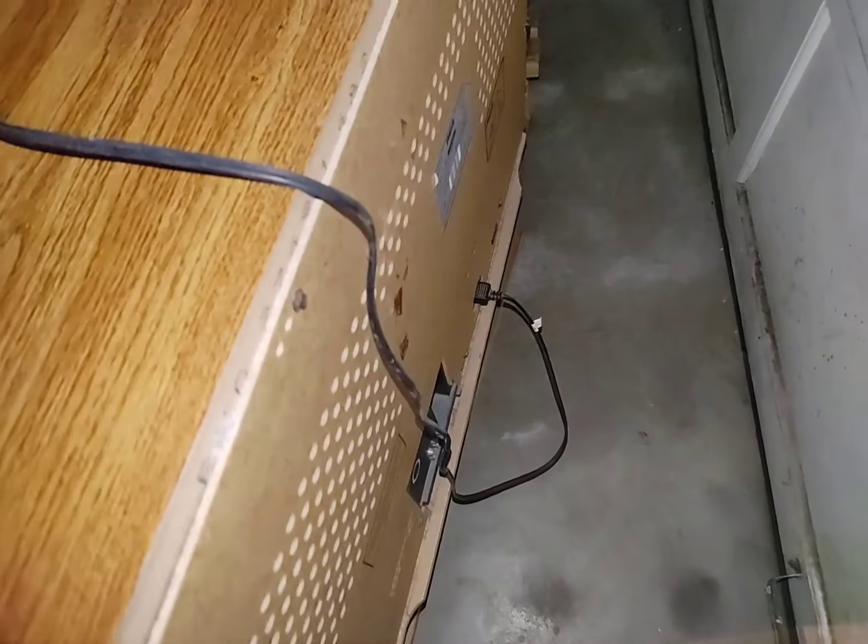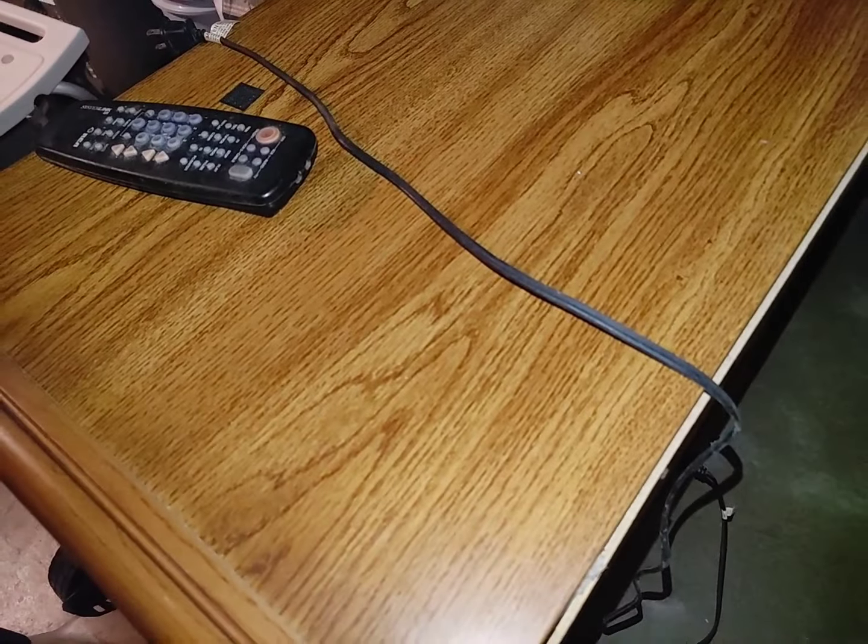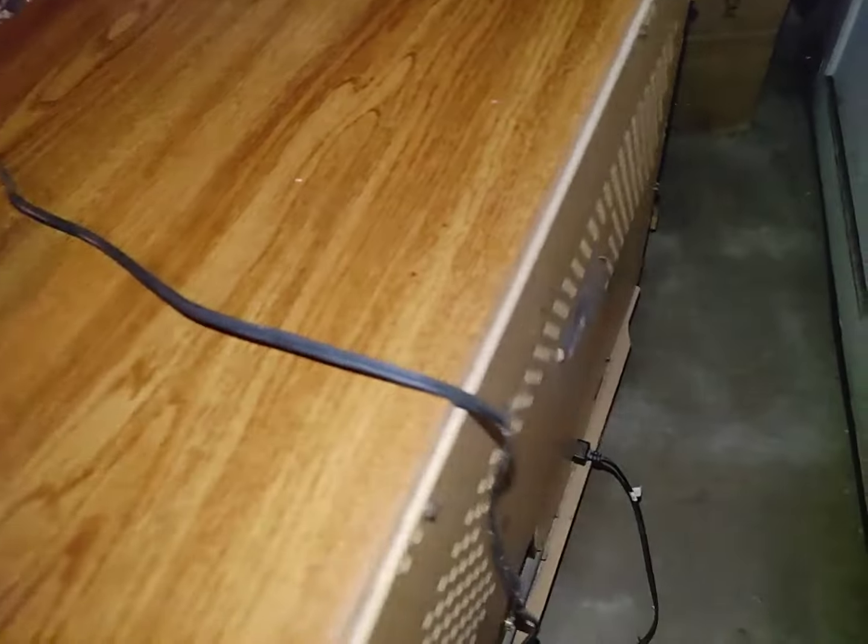But anyway, I'm just interested to see how this RCA will look, because supposedly it has a lot of hours on it. So we'll see if the myth of these CRTs wearing down is true or not.